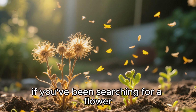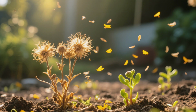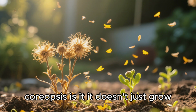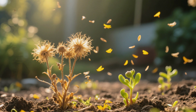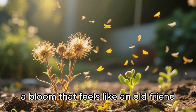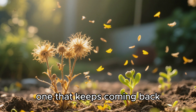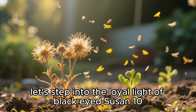In some way, if you've been searching for a flower that's as dependable as it is delightful, Coreopsis is it. It doesn't just grow, it supports, it sustains, it shines. And now, let's meet the final flower on our journey, a bloom that feels like an old friend. One that keeps coming back no matter how much time has passed. Let's step into the loyal light of Black-Eyed Susan.